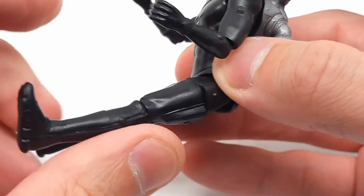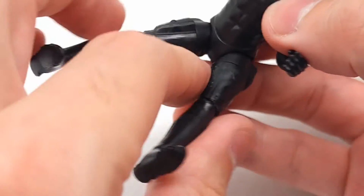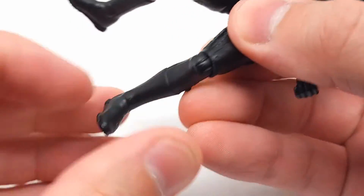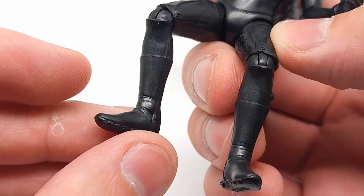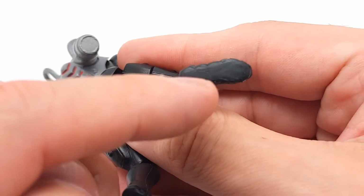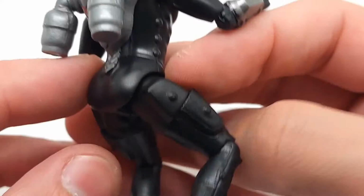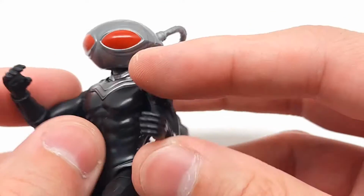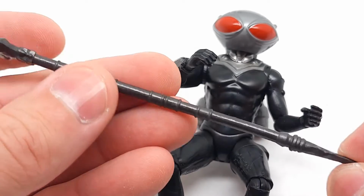And his legs come up about there. So definitely not a 90-degree angle. Turn at the high part of the thigh. We have a knee joint that does not come 90-degree, but it does turn and pivot there a little bit. Look at his boots. Again, whoa, this one does not. I thought it did. It doesn't have a hole here to have a peg so you can stand him up. But nonetheless, this action figure looks pretty darn good. Look at that. And he's got his own weapon so that he can fight Aquaman with here.